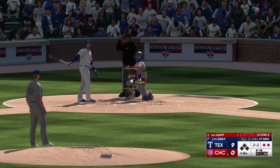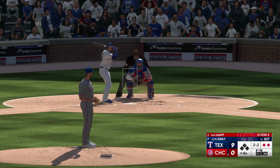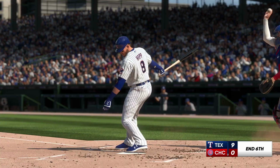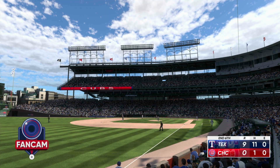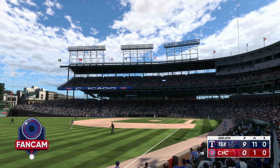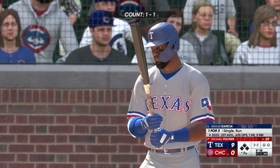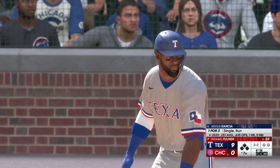The 3-1 in for a strike, full count. Swing and a miss, struck him out, and a nice inning of work there as he sets him down 1-2-3. Cubs are down quietly. Steep hill to climb. It's a 9-0 deficit. Here at Wrigley Field, we go to the top of the 7th. Now here's the Rangers DH, Adolis Garcia.